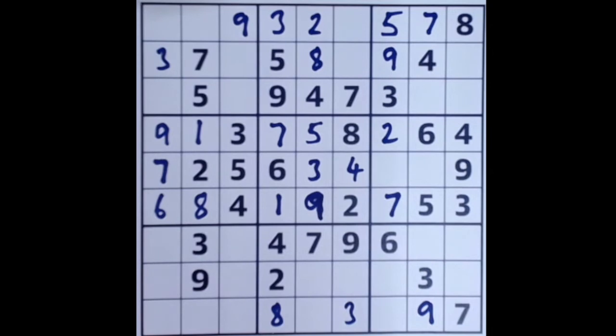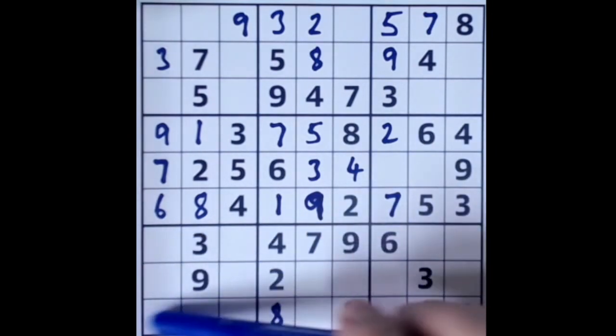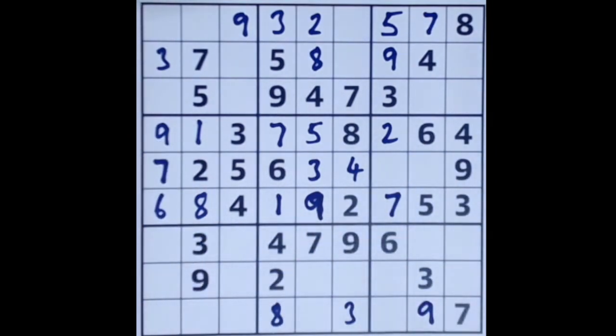And this is how the game goes. What we can say is there's 7 blocking across here, 7 blocking across here, 7 all the way down here. So we now know, we didn't before, but we now know that that is a 7.